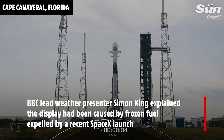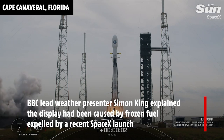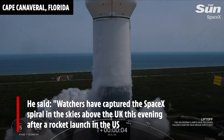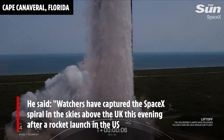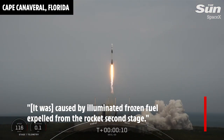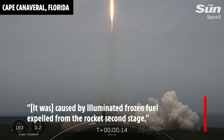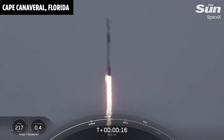Five, 4, 3, 2, 1. Missions. Engine full power. Go NRL 69. Go Falcon. Go SpaceX. Vehicle is pitching downrange. Stage 1 propulsion is nominal.